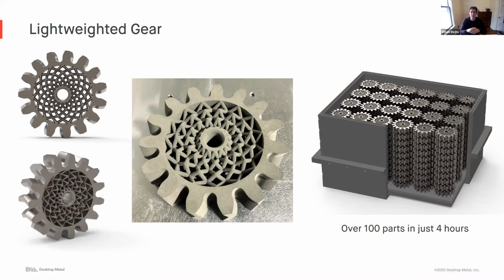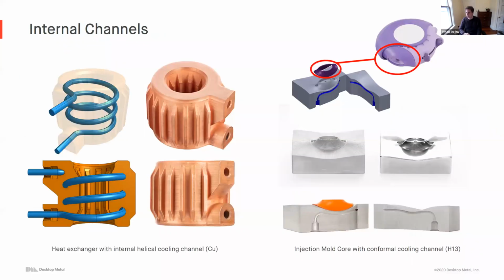And it really compounds. So with an example like this, maybe we're able to pull half the weight out of this component. Now we need a less expensive bearing. Now we need a less expensive motor. So there's really these hidden benefits to lightweighting that really compound down throughout your entire assembly that I really encourage you to look into.